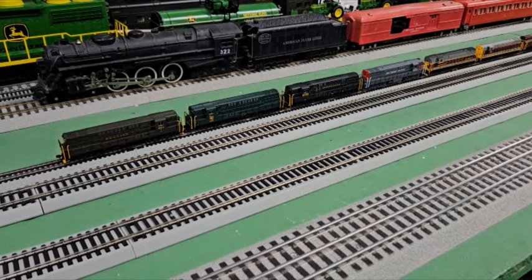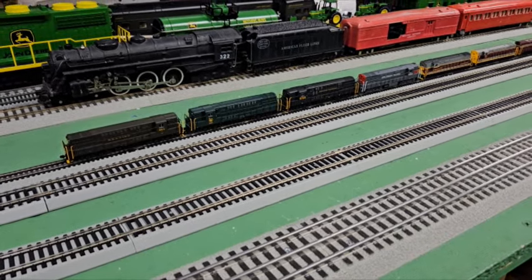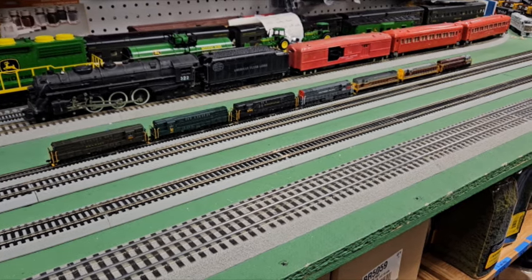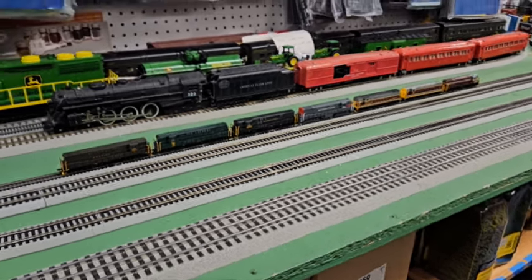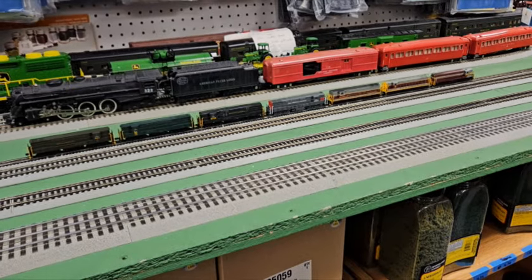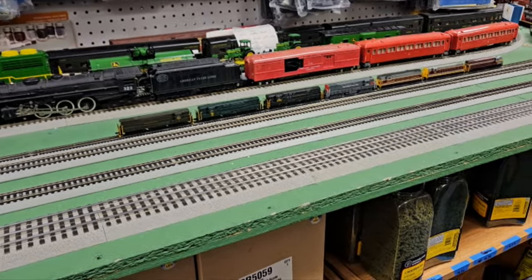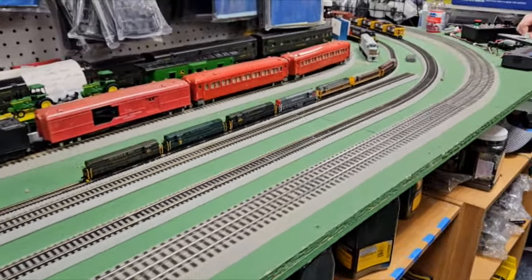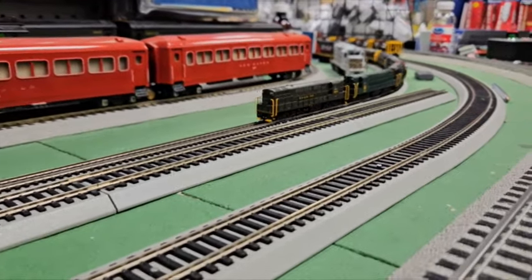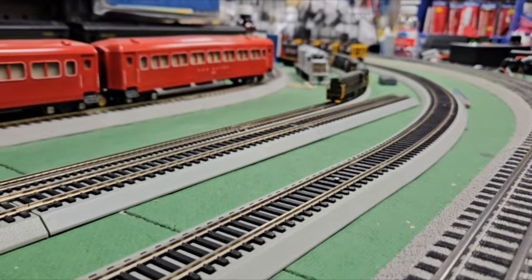Wow, that's a great sounding diesel locomotive. I wonder what it would sound like if we had all seven of them going. Oh no. Look at that. Some of them have lighted number boards, Engineer Hall. That's pretty cool. Nice little feature to it.